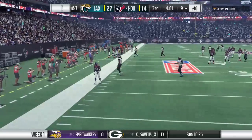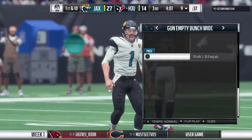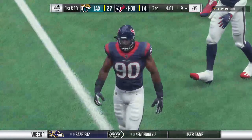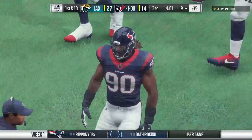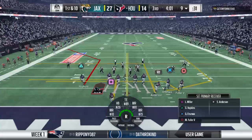That one sails out of bounds. The side judge will walk it off. And he says it went out of bounds at the 9-yard line. Nice punt. And here comes the Texans now, in not great starting field position here for the offense.